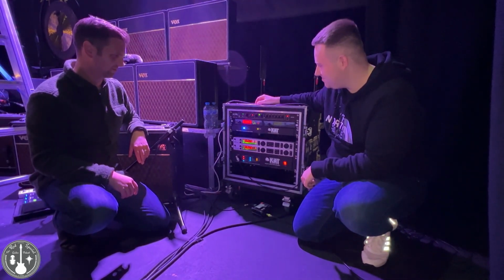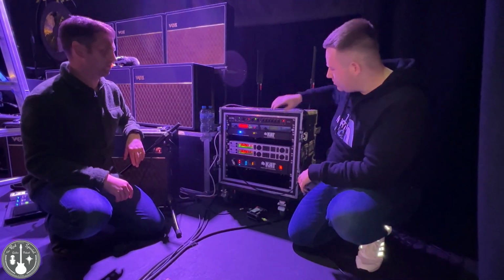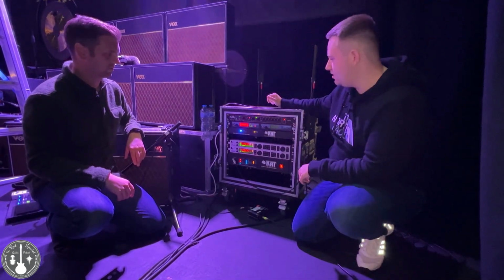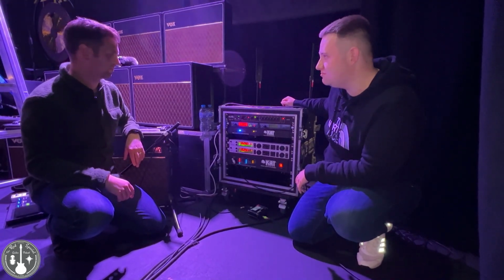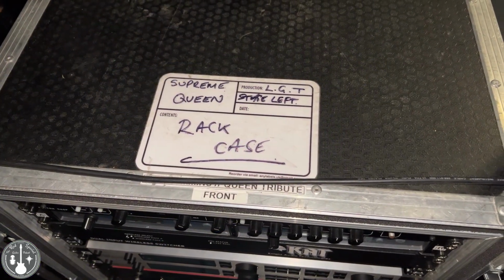Lovely. And got the antennas for the wireless. Again, I was having a bit of problems because I was only using the little things that come with the wireless systems. I was having so much interference, and Nigel suggested get a couple of them and you'll be fine. And I've never had a problem since. So yeah, that's the main rig, rack system anyway.